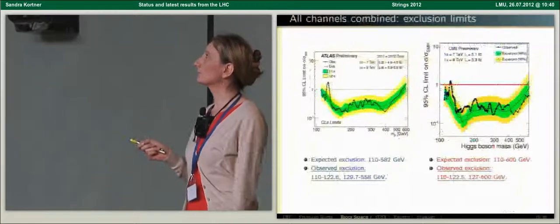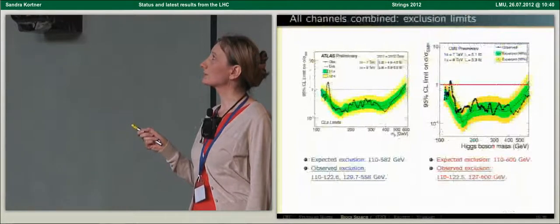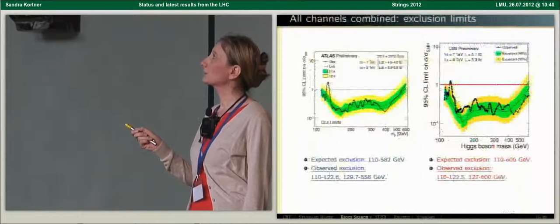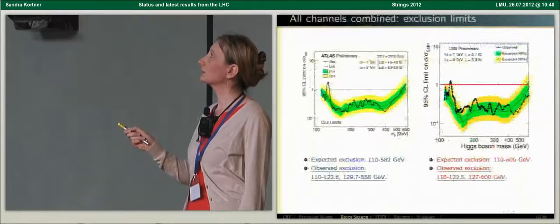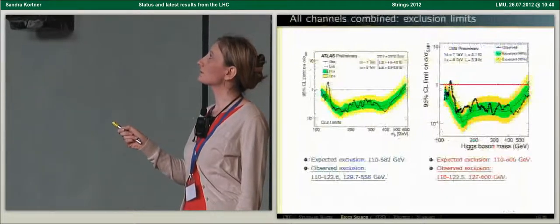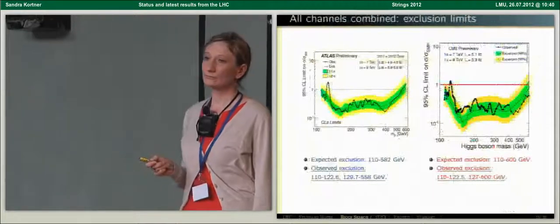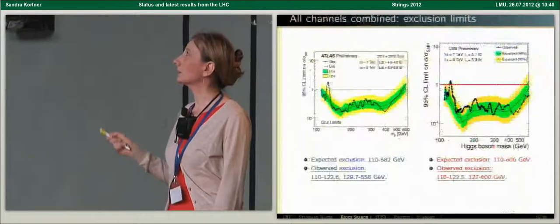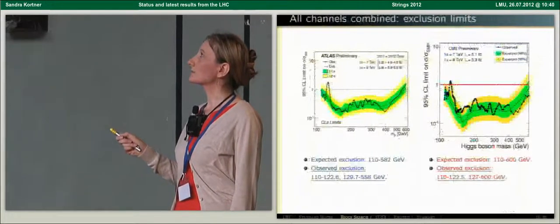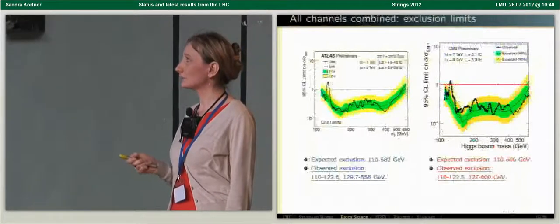Now I am switching to the combined results. So this is the overall picture of the exclusion limits on the Higgs cross section compared to the standard model prediction, which is indicated by the line at 1 here. Everything below this line is excluded. In both ATLAS and CMS, we exclude the full range up to 600 GeV, except from this excess, which is observed here in both experiments, around 125 GeV.